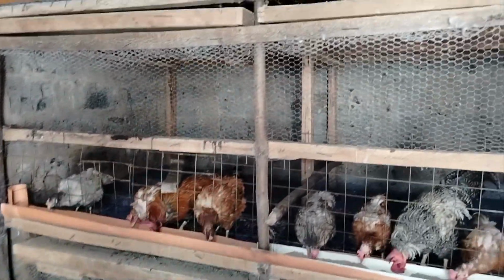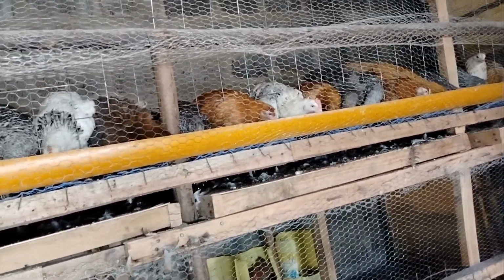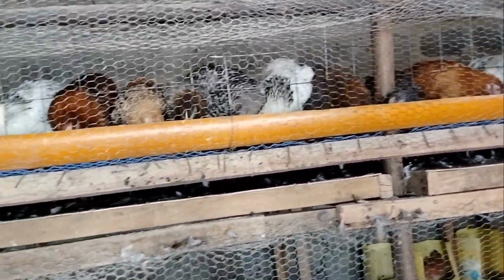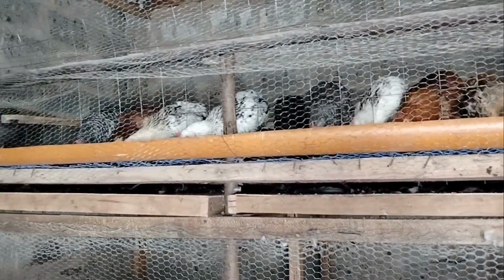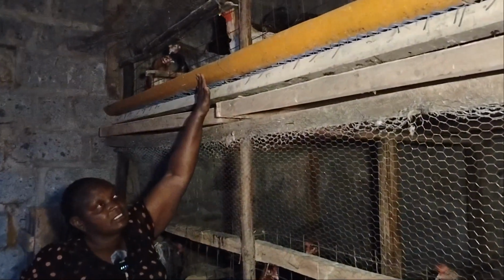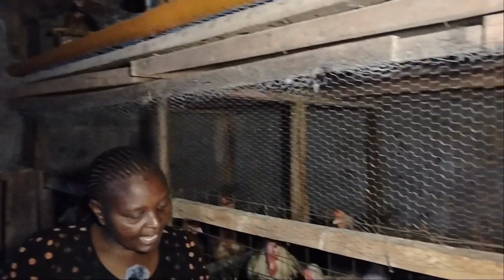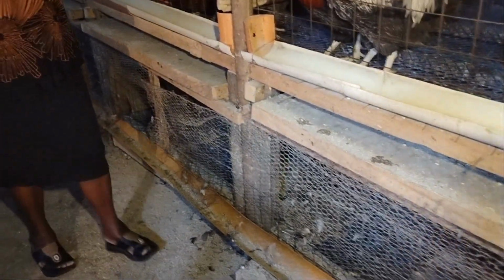The first thing is the space. In an urban setting, space is limited, and that is why you need to think smart. You can use vertical designs that will maximize the space for keeping your chickens. Like here, you can see how I have built my coop with 3 compartments, and I can keep so many birds here.